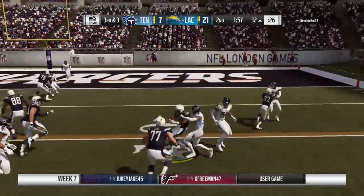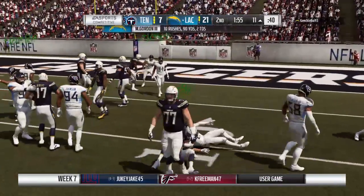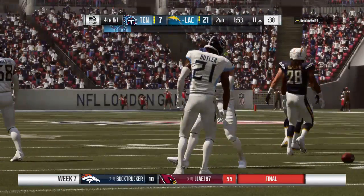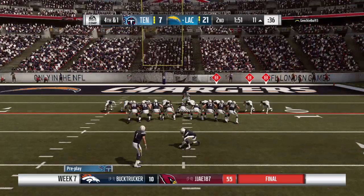They'll try and run it. Here's Gordon. And he'll be taken down here at about the 11. He needed 3. He got 2. Now that'll set up an interesting situation here on 4th and a yard.